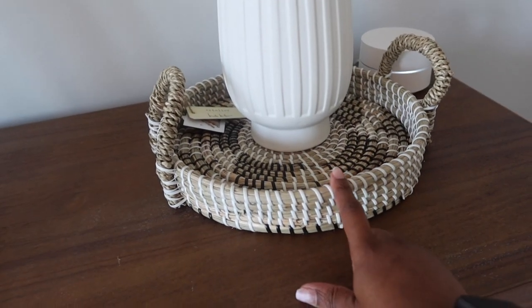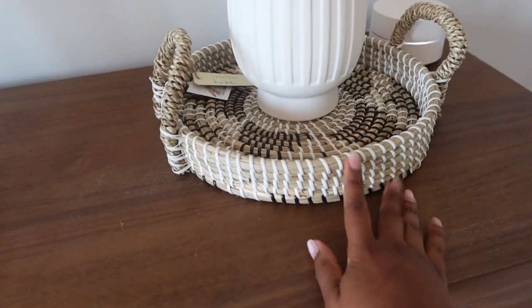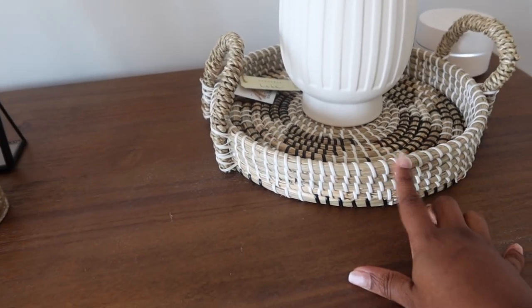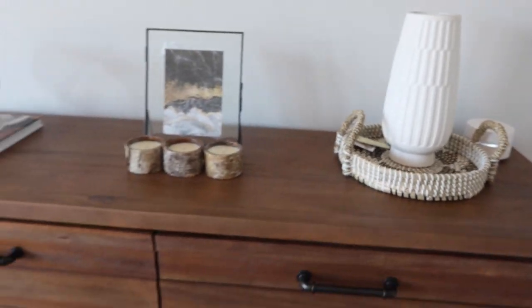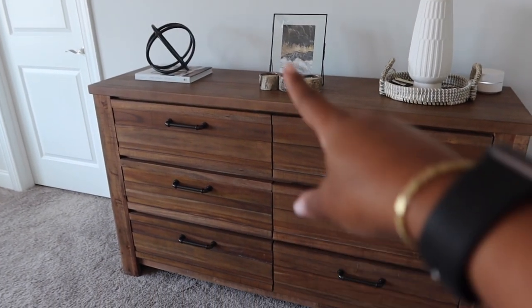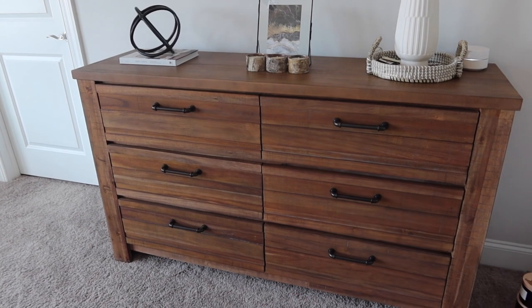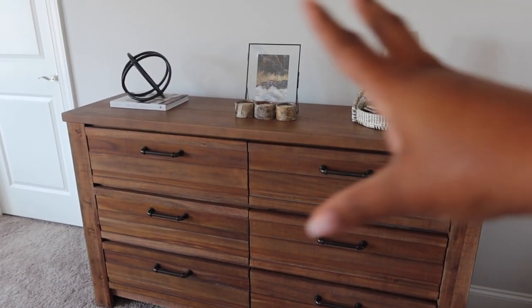And I picked up this basket from Home Goods as well. This was like $12.99, I think. Yep. Which I think is cute because it ties in our cream, our black, and then it's kind of like wooden type color. So this is what we're looking like over here. So over here is giving you rustic, you know, between the candles and the dresser, but also modern with the vase and everything like that.